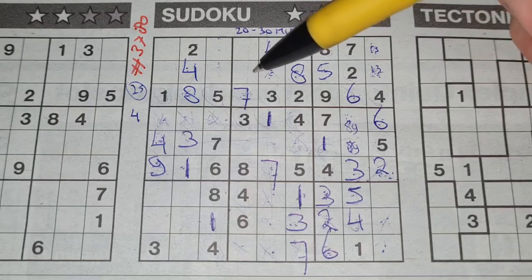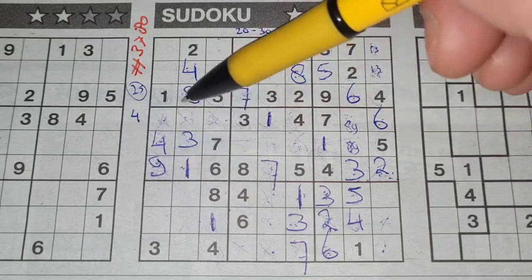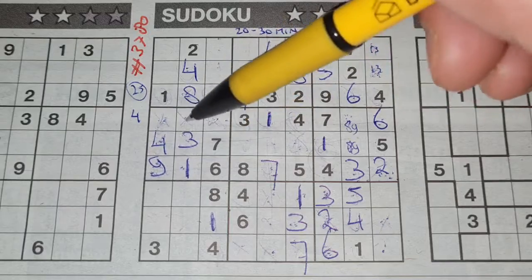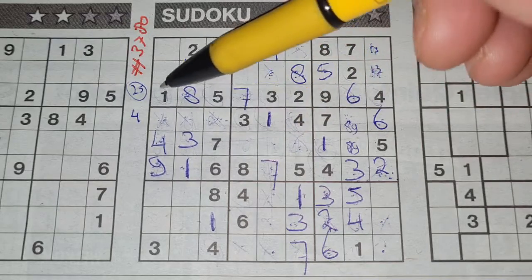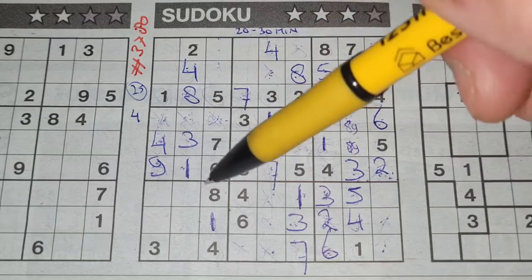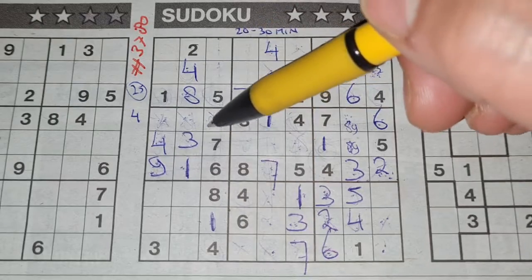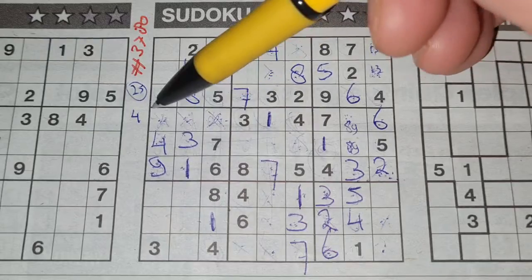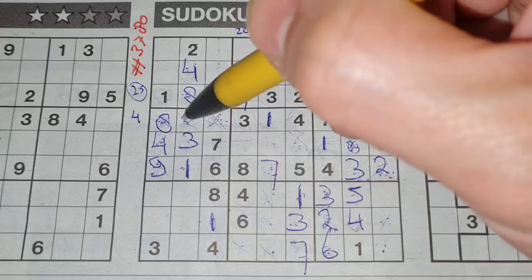And now we have here 3 missing numbers in this big square. Those missing numbers are the 1, the 2 is missing, 3, 4, the 5 is missing, 6, 7, and 8 is missing. 2, 5, 8, and look, we have a 5 and 8 in this third column, so no 5 and 8 in this box. The 5 and 8 go in those 2 boxes as a pair. 5 and 8, we see here an 8, no 8 there, 8 should be here, the 5 goes there.